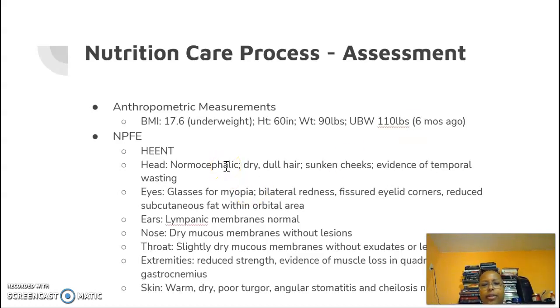And for her nutrition focused physical exam, her hair was dull, her skin was dry, she had sunken in cheeks, evidence of temporal wasting. Her eyelids were fissured, reduced subcutaneous fat within her orbital area, and her throat was slightly dry. And she had stomatitis and chelosis noted on her lips. So these are all indicators of malnutrition, especially the muscle wasting.